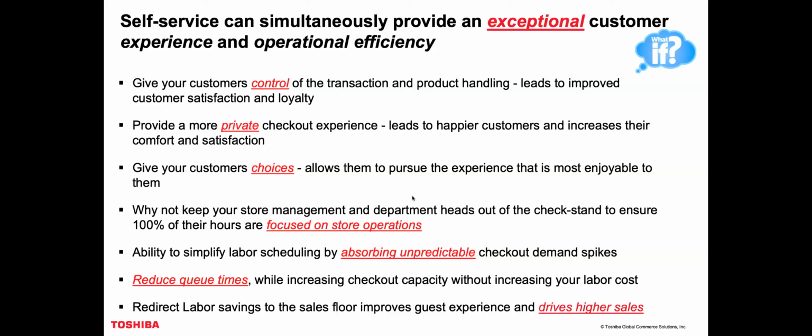The other advantage is with self-checkout, we know that it absorbs those spikes on the front end that you're going to get. Sometimes you're not staffed correctly or it's snowing outside or whatever the case is. So it allows you to handle that extra spike on the front end, allowing your people to focus on store operations, other things, providing better customer service, right? So we know that your queue times will go down without increasing your labor cost.